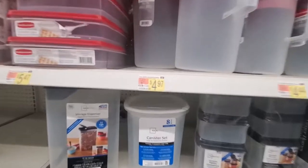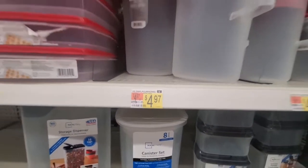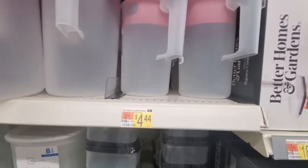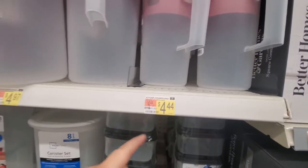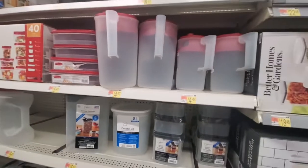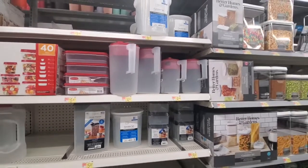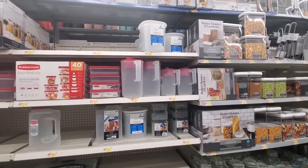This is just a pour pitcher, $4.97. They have the 2 quarts, which is $4.44, so I might as well get the bigger one that gives me more space to work with. Of course, we do have the sink in the truck, so that's not an issue.